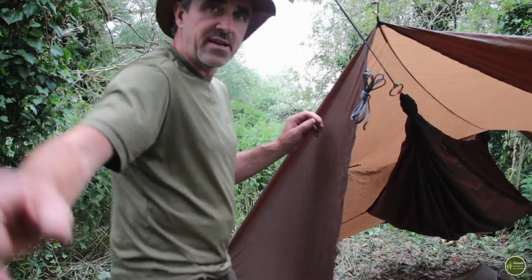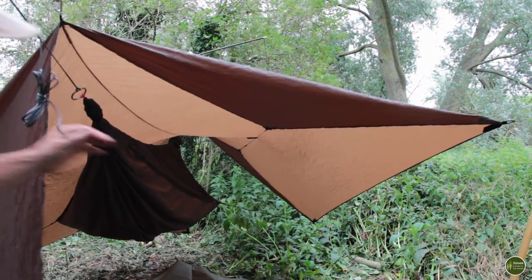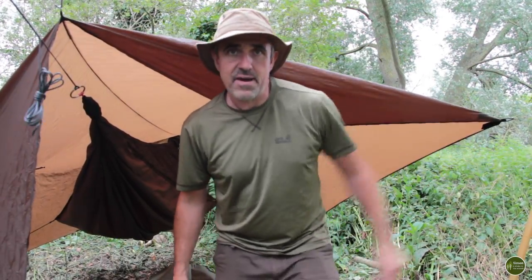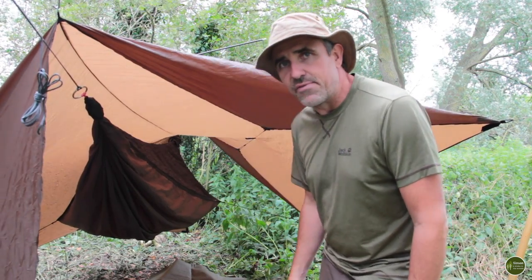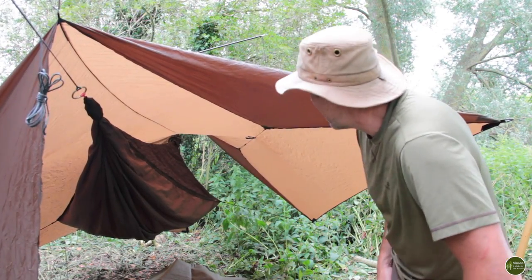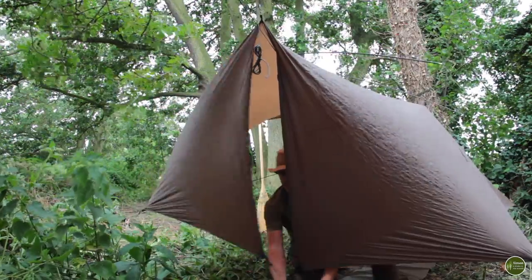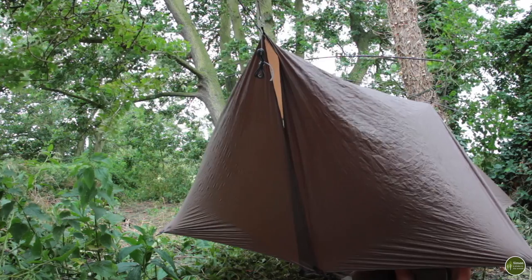And then the other side, I've just lifted up so that I've got this bit a bit more open. And then I'm gonna have my fire over that way somewhere. It just gives me a bit more room to get in and out of the hammock. If the weather does get any worse, if the wind picks up any more, I can always drop this back down and just close it off and create myself a really good little shelter from that wind.